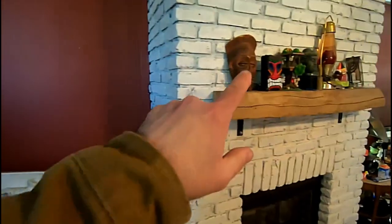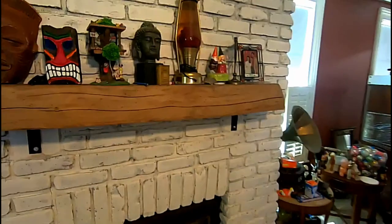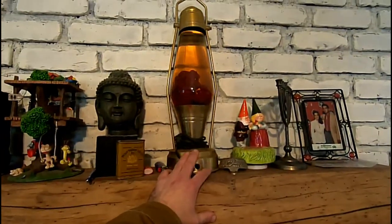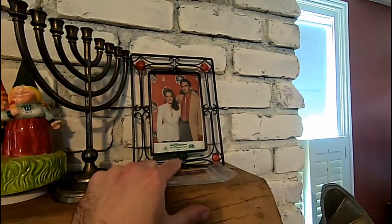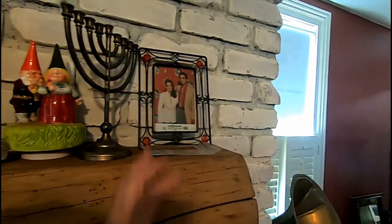Just like masks, the wife and I both love masks. Buddha, my original lava lamp from the late 50s, early 60s, you can obviously tell. For those who don't know, I worked at Disney. This is me and the wife back in the day from 1992 when I was a Disney employee.